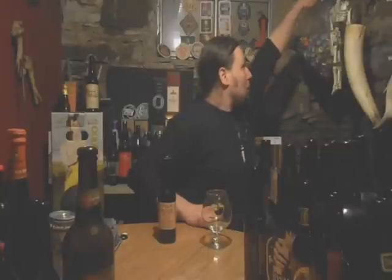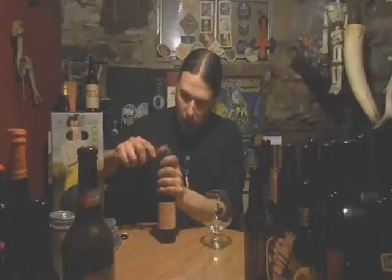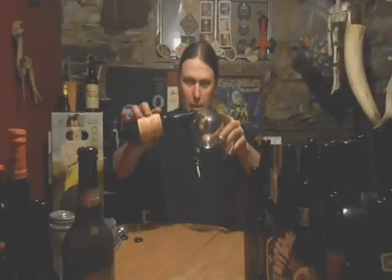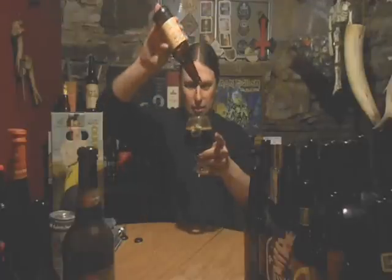And by the way, Schlenkerla cap. Oh baby, it goes in there, doesn't it? Yes, it does. Okay, basically, let's do this. Ooh, baby, that looks nice. I can see through it.